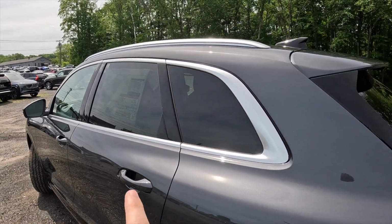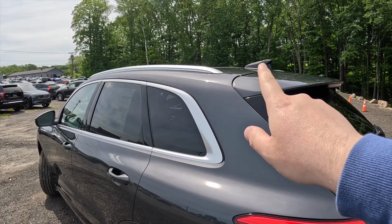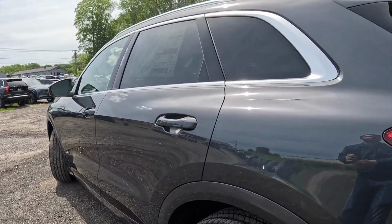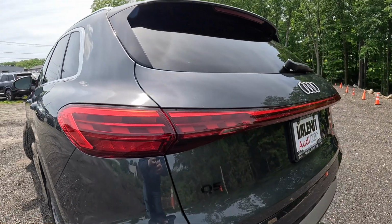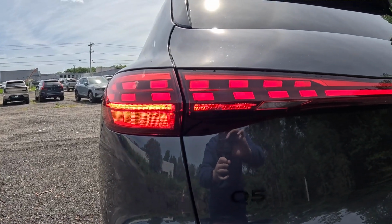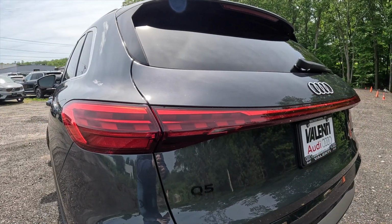We have a nice bit of chrome surrounding the windows, and on our roof rails we also have the panoramic roof and the shark fin antenna, and a little bit of glossy black down at the bottom of the doors. And we have a nice little spoiler back here and a pretty cool looking light bar. Take a look at the lights, all illuminated. We have LED turn signals, brake lights, and tail lights, and of course that LED light bar that goes all the way across the tailgate.